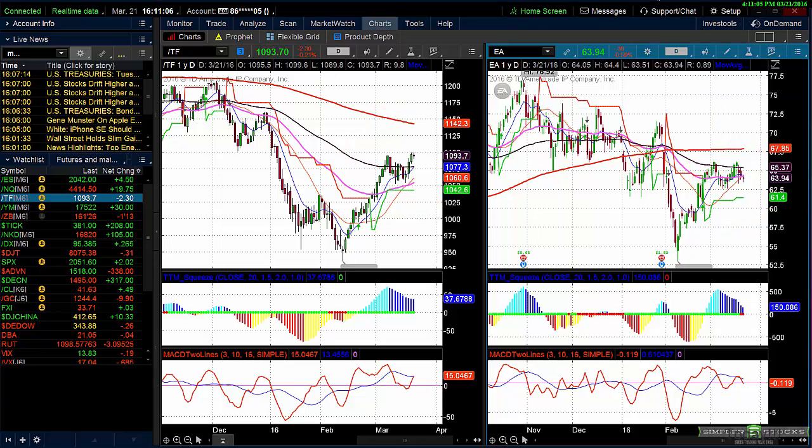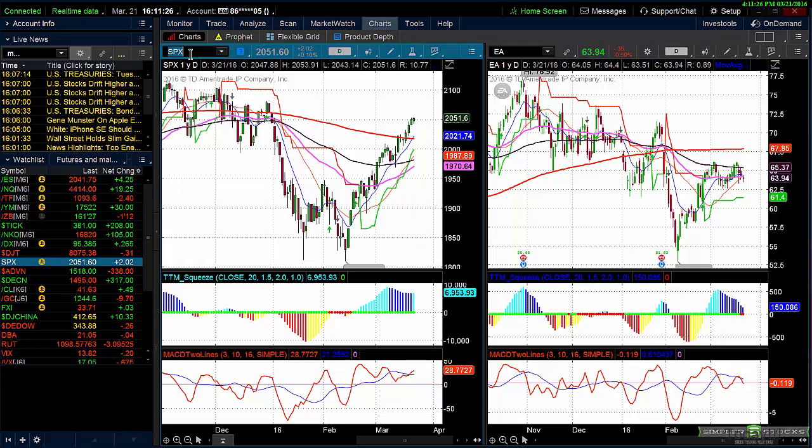Look at this. On the right, look at Electronic Arts. Terrible negative divergence right here when it tried to make a new high. So those are the type of things you want to see on the major indexes before you jump in and buy like Russell puts or SPX puts. If you look at the SPX on the left, check that out. Maybe some negative divergence, but no crosses whatsoever. So I hope that helps everyone.